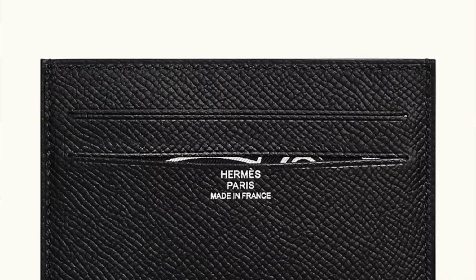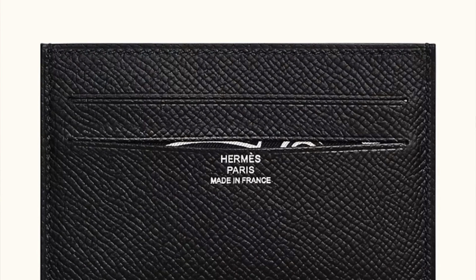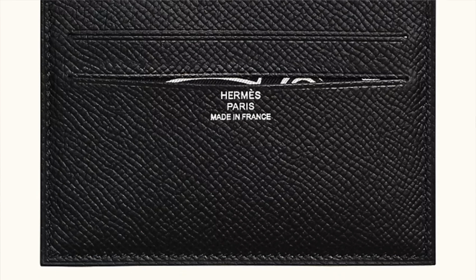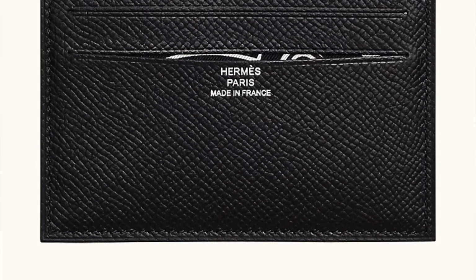as this. I adore the Citizen 12 card holder, but I would say that if you're going to pick this up, make sure that you go for a leather that is a little bit more structured and sturdy. Because this is fully lined with silk, it slowly starts losing its shape over time as the silk stretches. And if you pick this up in a softer, more malleable leather, it will stretch alongside the silk. So if you're going to get this, I would suggest going for Epsom over Evergreen, which is what I have here. But it's a great card holder that I go back to time and time again.